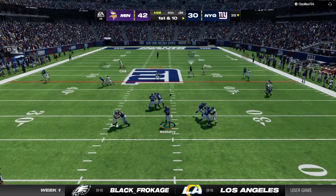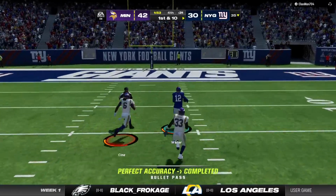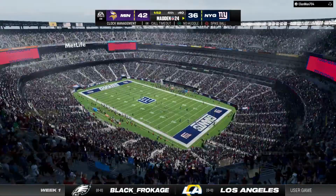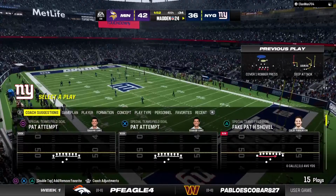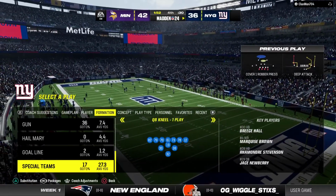On first down, Newberry. That is caught downfield. It's Warner. Big strides, look at him go. Touchdown, Giants. Darren Waller, 65 yards. And the Giants have made it a one-score game again here in the fourth.